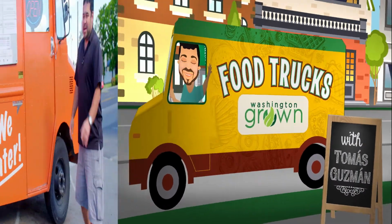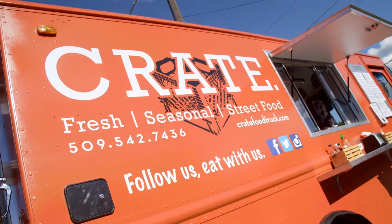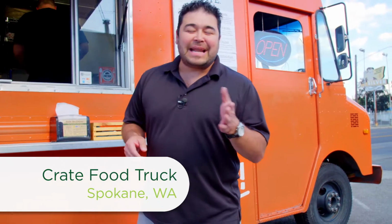Hey, let's go. You can travel all over the world, and no matter where you go, you're sure to find a dish or two made with cabbage. It's hearty and versatile and comes in tons of varieties. Well, our friends here at the Crate Food Truck in Spokane are making a Korean staple, kimchi. And did I mention they're putting it on pork belly sliders?